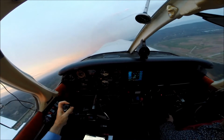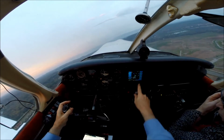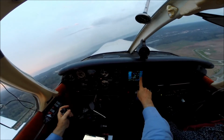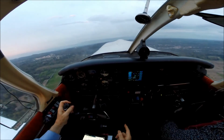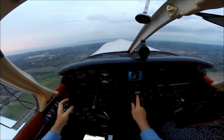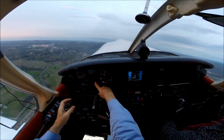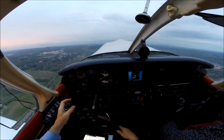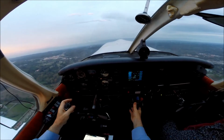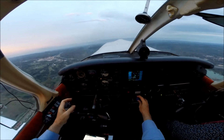Birmingham departure, November 83089 is at 1,300. November 83089, Birmingham departure, radar contact. Climb and maintain 4,000 for traffic. Okay, 4,000 for traffic, 089. He said 110, and that's basically east, which is the wrong way, but that's fine. So 110 for traffic.